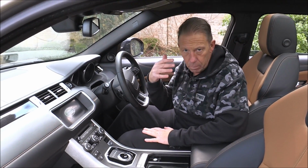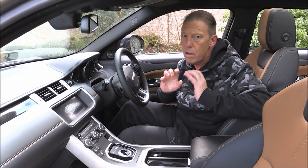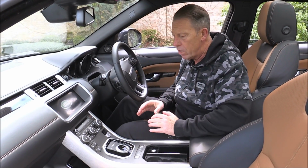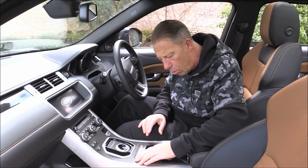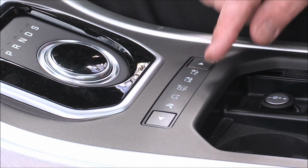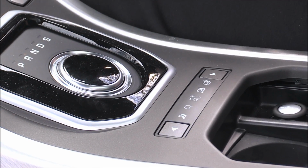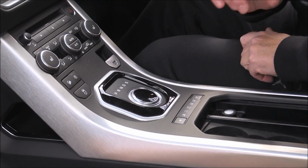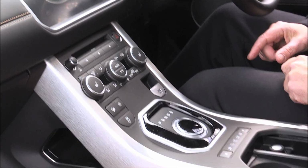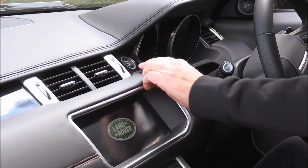Now, as I said at the beginning of this, this car is no different to the bigger Range Rovers that are on the market. So, looking here, you've got all the same off-road settings that you do have on the bigger and more expensive cars. It's a 9-speed automatic gearbox. I mentioned that at the beginning. It's also a keyless ignition system. So let's start it up.